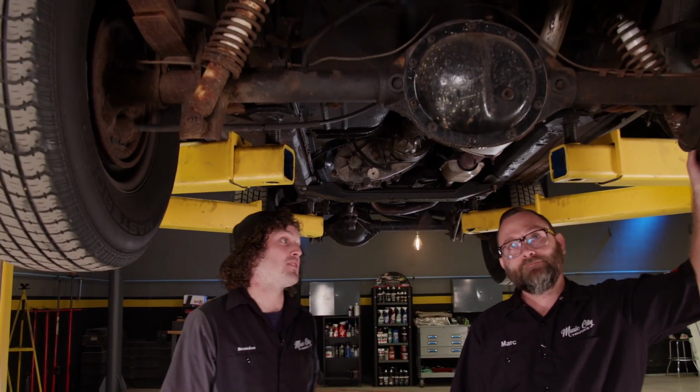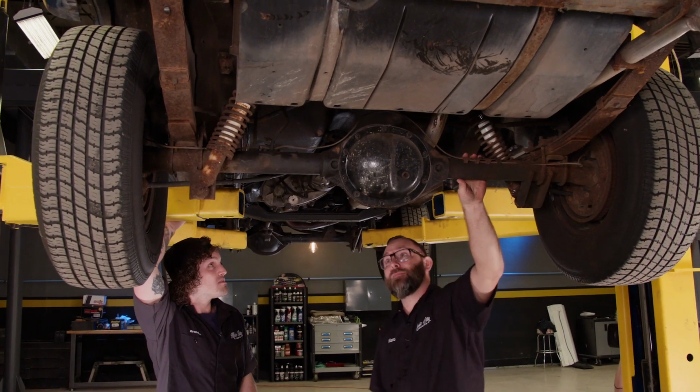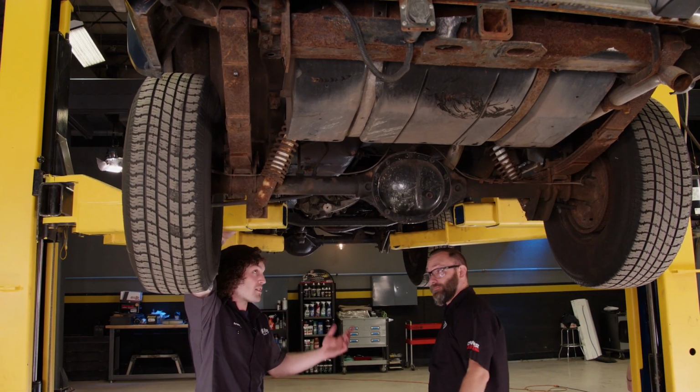Moving on to the rear. Fuel system, it's not going to handle 700 horsepower. Dana 35, not going to handle it. No way. Well, we just need to start draining some fluids, getting some things out of here, and let's tear it apart. All right, let's do it.